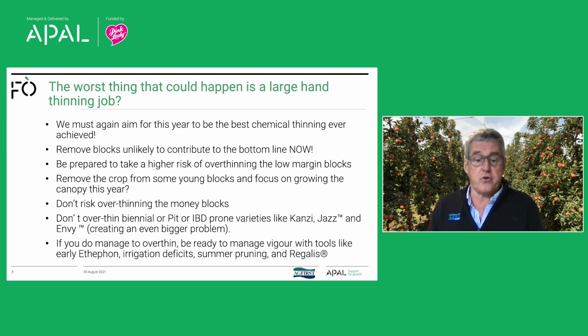And there's quite a few tools that you've got there, ranging from early ethephon, irrigation deficits early, summer pruning, and Regalis. I'd like to encourage you to go back through the chemical thinning notes that have been prepared for future orchards over a number of years, and just refresh your memory on everything going into this, what is one of the most critical parts of the season.